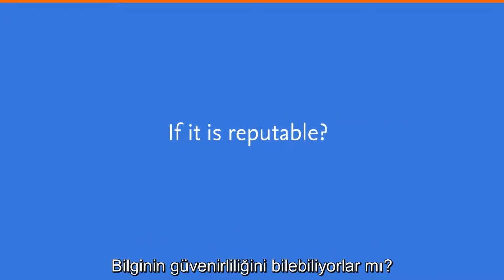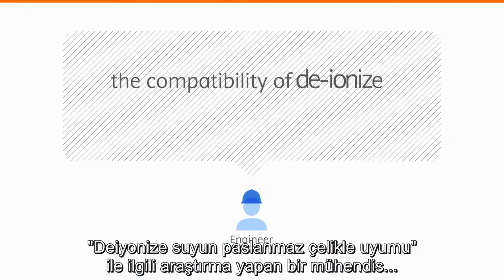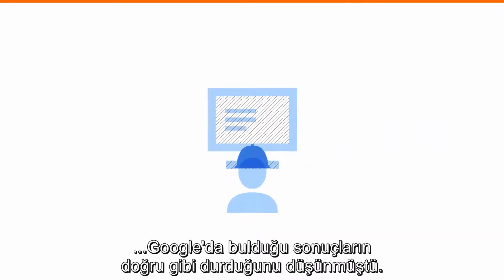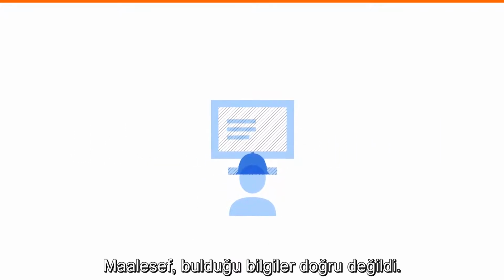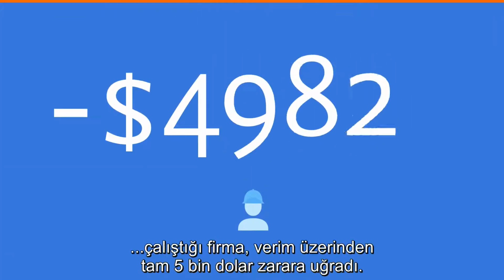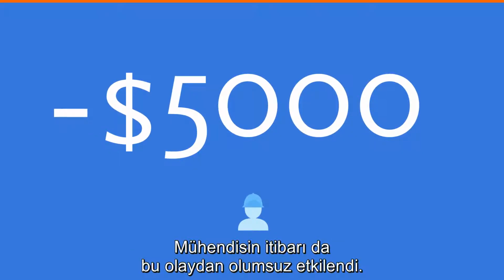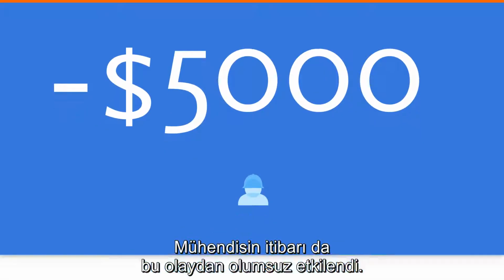And if it's reputable? An engineer reported looking for the compatibility of deionized water with stainless steel and found something on Google that looked just right. Unfortunately, it was not correct. The result? The company wasted $5,000 in lost productivity, and the engineer's reputation took a hit.